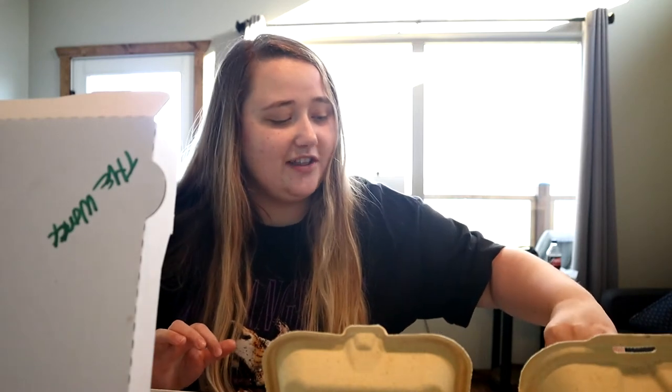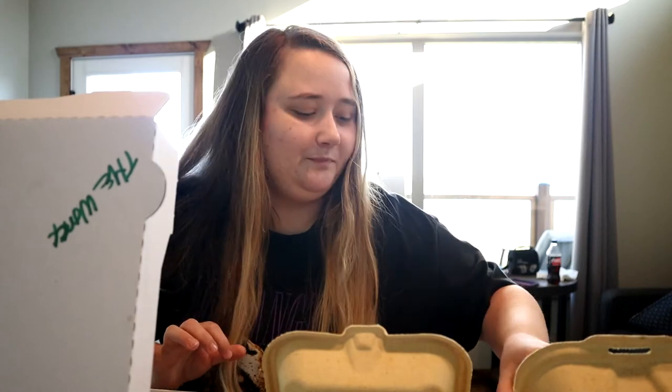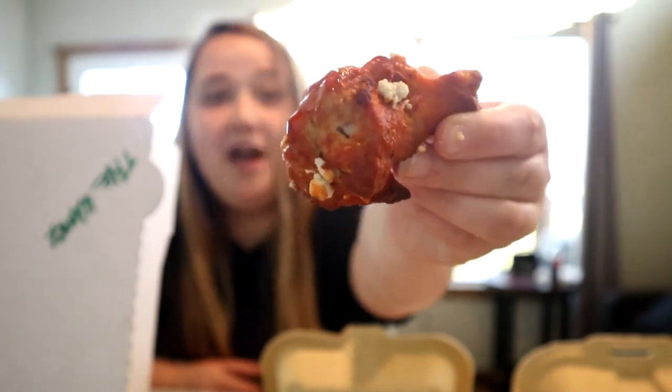All right, now let's try their chicken wings. So we got the buffalo one. It looks like it has some blue cheese crumbles on it. It's wet sauce, not dry. We're gonna dip it in the garlic aioli also.